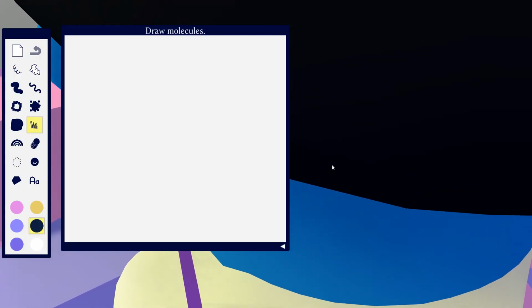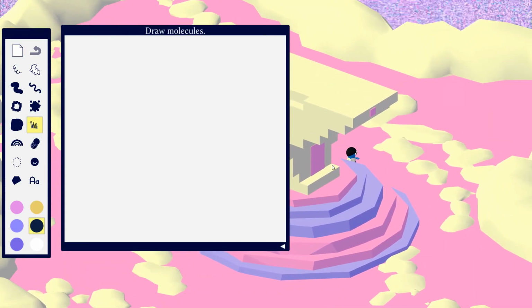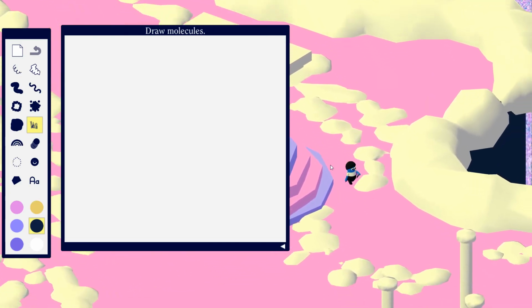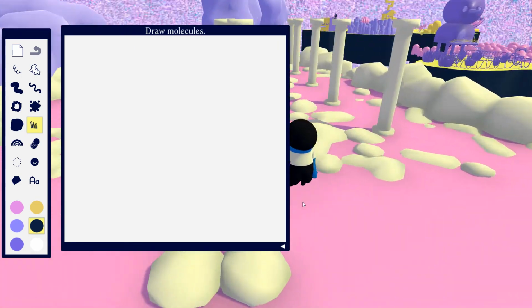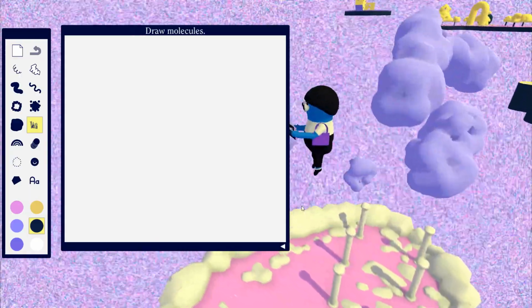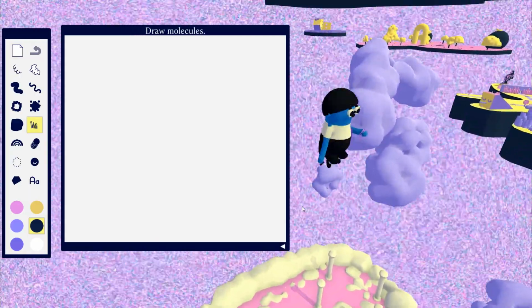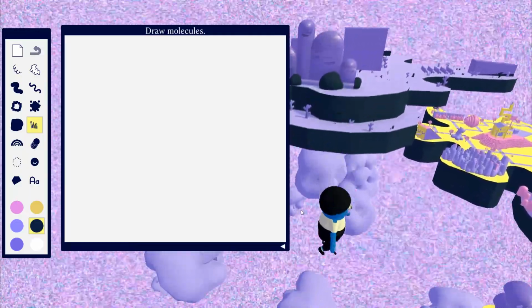It is important to maintain one's social contacts. Let's have a look around the place, shall we? What molecule shall I draw? What molecule inspires us all? The water's pink here now. I think these places subtly change when I'm not looking. But what molecule?